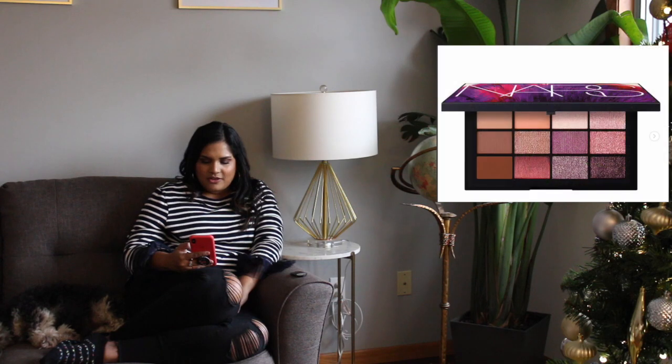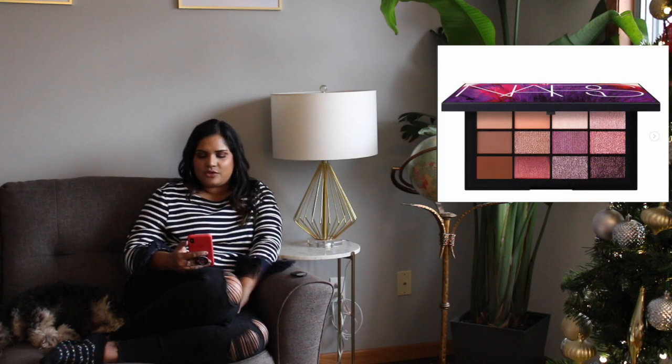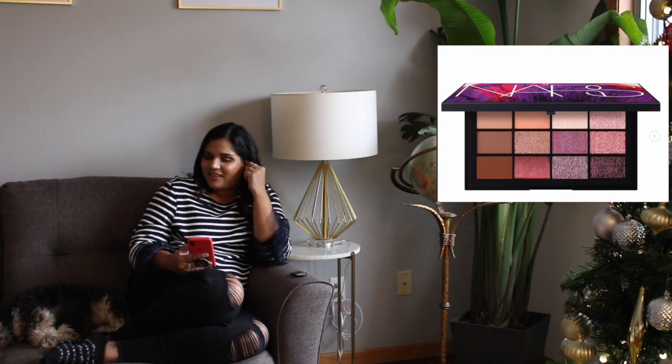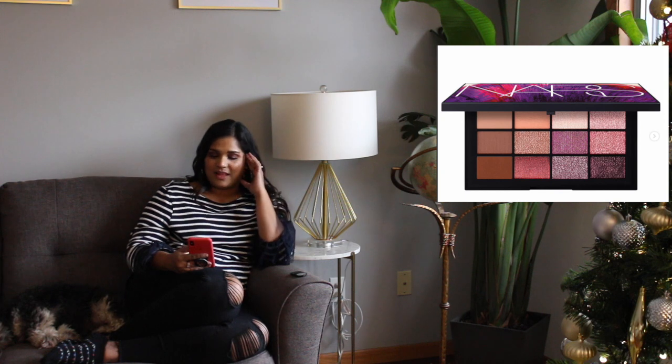New eyeshadow palette called Ignited is gorgeous. I love the packaging. It's beautiful. Do I think this is anything special that needs to be in my collection? Absolutely not. I actually am not sure. I don't know who these palettes are for, because NARS is spendy, so I can't imagine a makeup beginner wanting to buy a $59 eyeshadow palette.